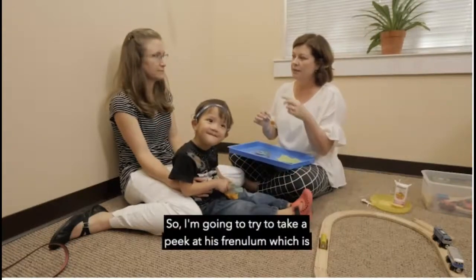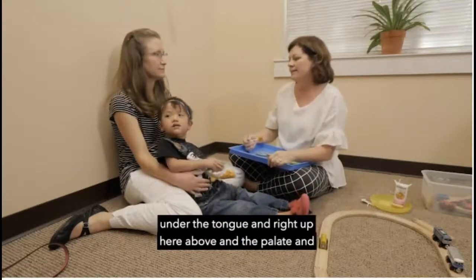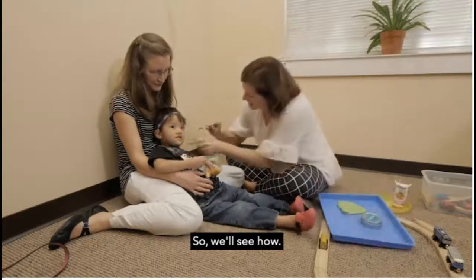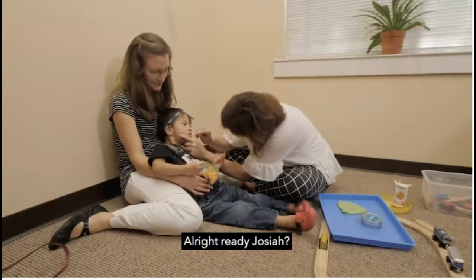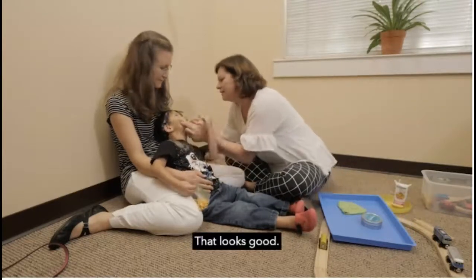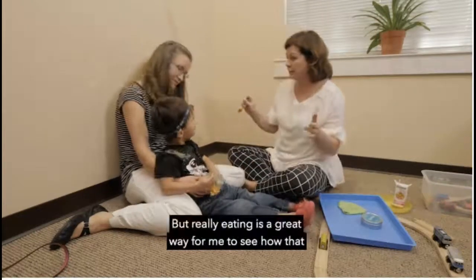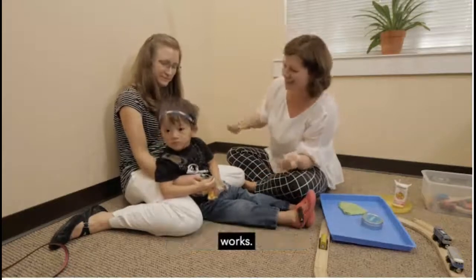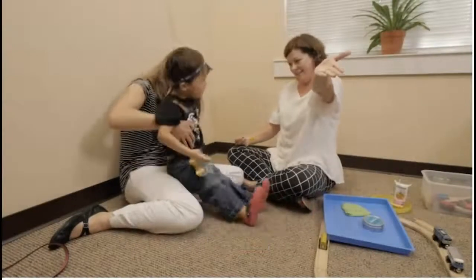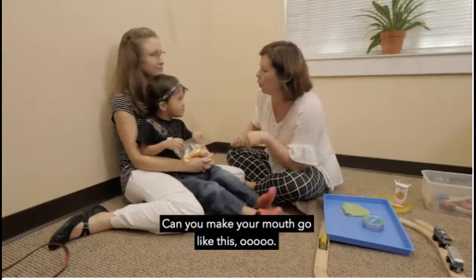So I'm going to try to take a peek at his frenulum, which is under the tongue and right up here above, and the palate, and just check it all out. So we'll see how... All right, ready, Josiah? Let's look up. So that looks good. Can you say, oh, take a bite. But really, eating is a great way for me to see how that works. So beautiful job. Blow a kiss. Mwah. Yes, good job. Can you make your mouth go like this?